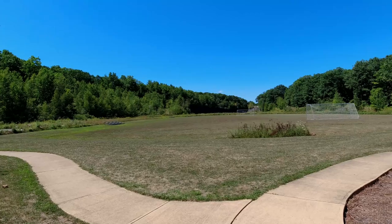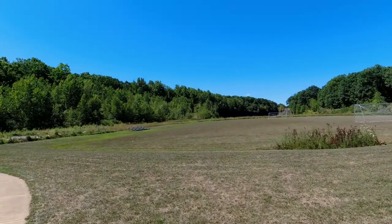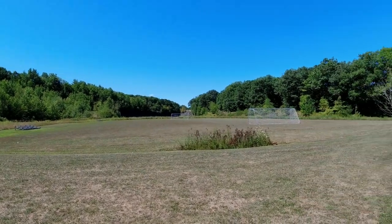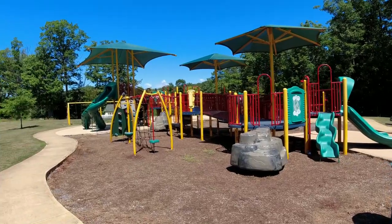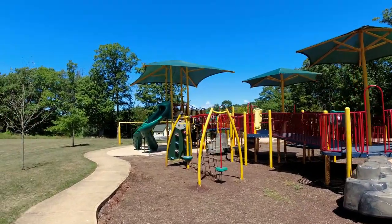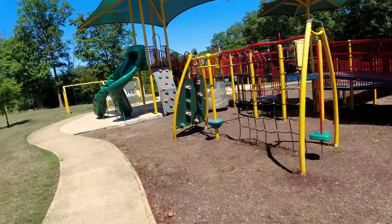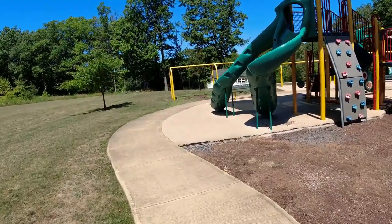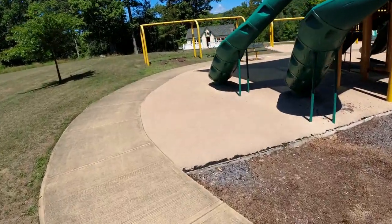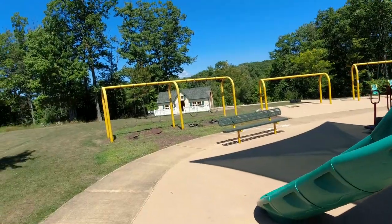It is set up right now for a soccer field, and it's really well manicured. Grass is nice and low and even. And right here is the little playground area. It's pretty nice. It's clean. They do have some mulch here on the ground. Parts of it do have that soft foam material, which is right here, and when you step on it, it is soft and squishy.